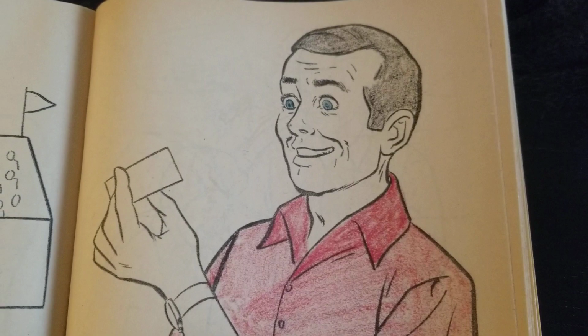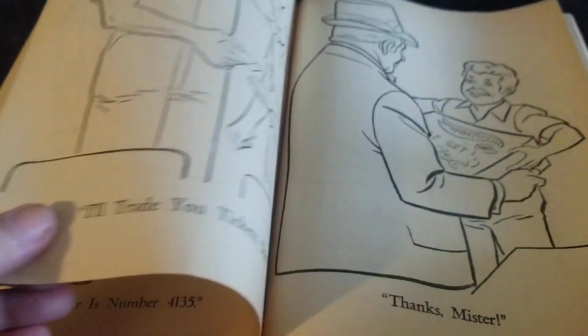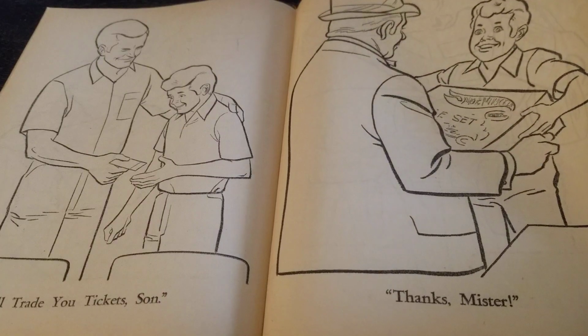This guy looks like Dick Sargent. Something. Dean Jones. He looks like that. That's the second time I said Dean Jones today. Maybe the third time I said Dean Jones today. Well, it is now. Now it's four.